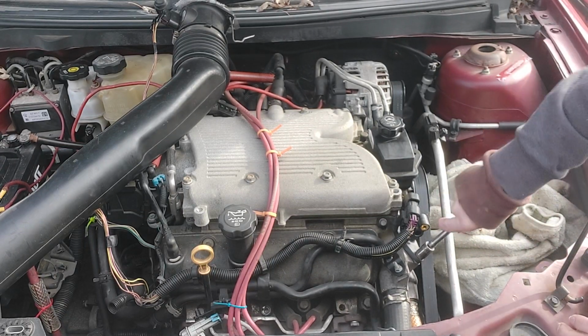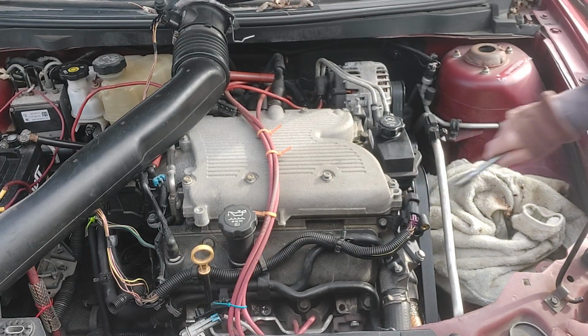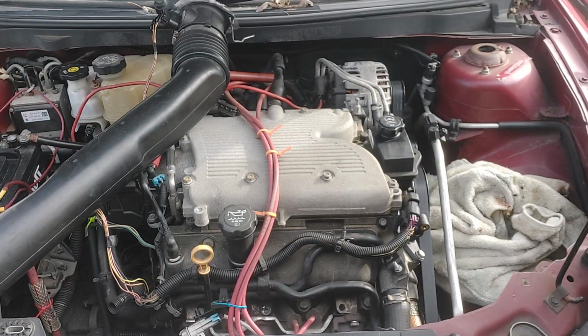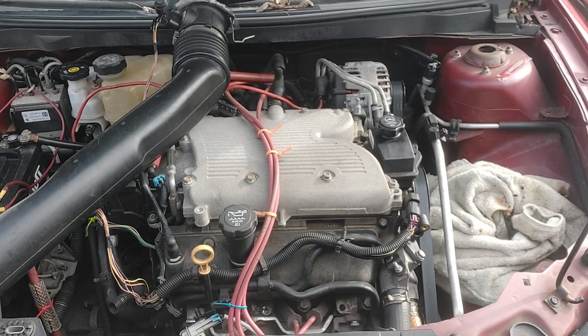Always go hand tight first. That way you don't strip, well, not strip, but cross thread anything. You don't do any damage. Just do it by hand. So give me a second. I'm gonna go get my inch pound torque wrench.